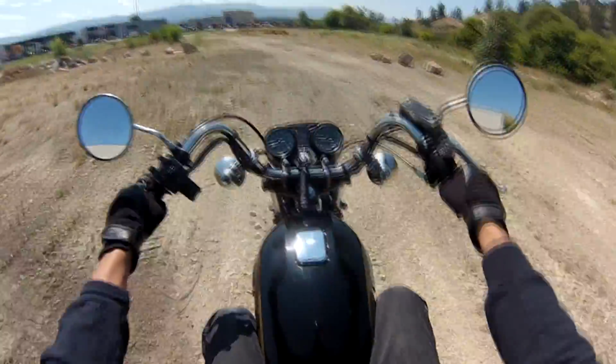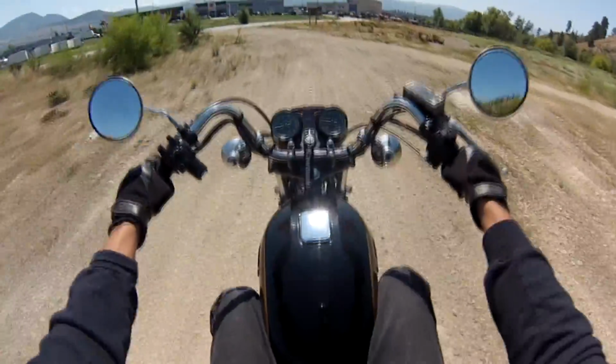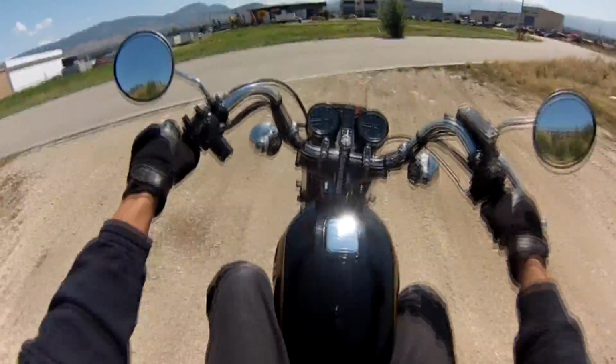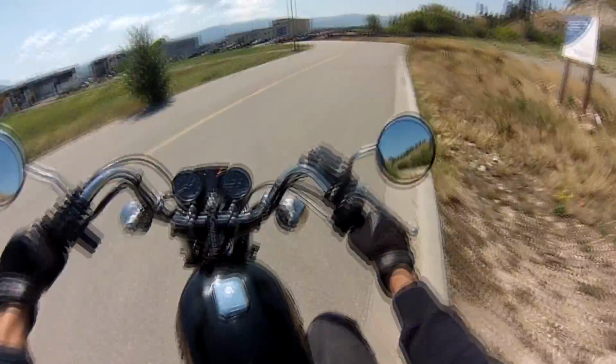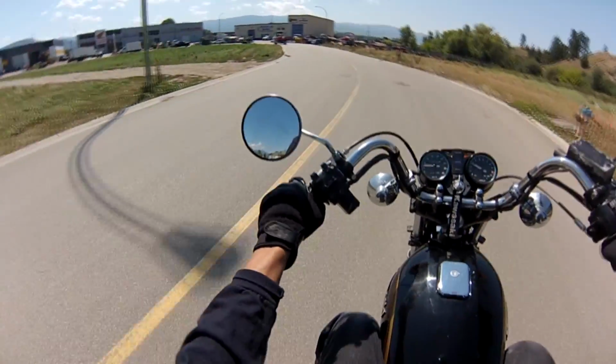Oh god, glass. I don't want to run over that. Oh yeah, off-roading cruiser. First person ever to do that. Probably not, but anyways.